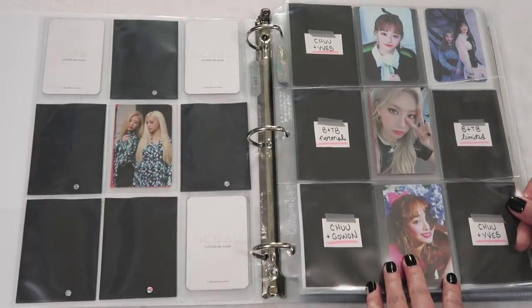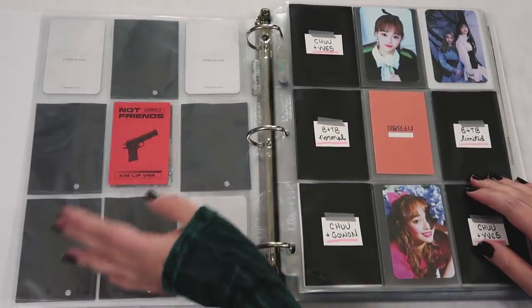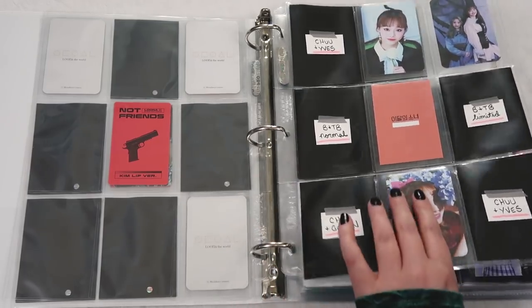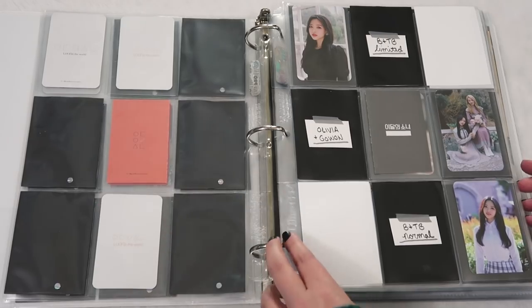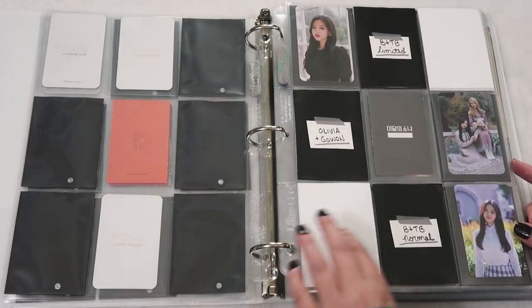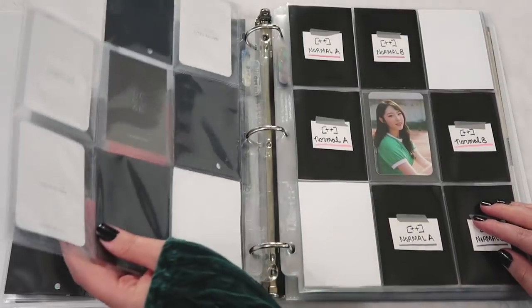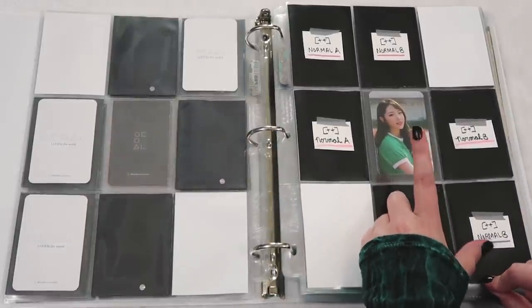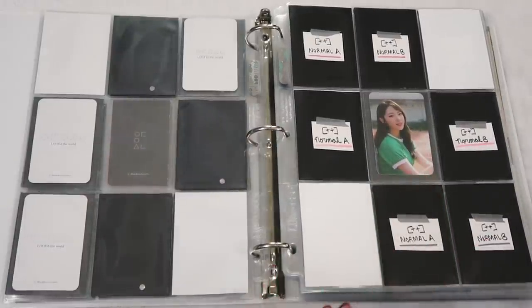But it's my favorite photo card. I'm obsessed with it. She looks so good. But this is what I have of Chu's. So, so cute. And this is what I have of Olivia's. And this is my very first Luna pull ever, this Hustle. Hustle's also probably my fourth favorite, so I don't know. My heart, I'm gonna keep it forever.